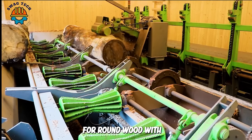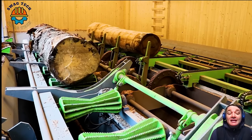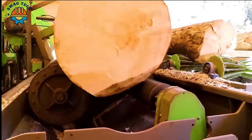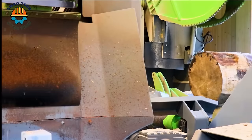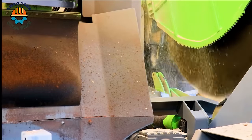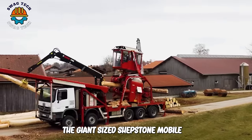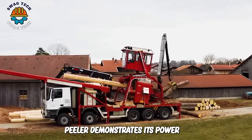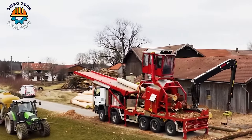Automatic peeling line for round wood with SLH1200 peeler, helping to classify wood and cross-cut. The giant-sized Schepser mobile peeler demonstrates its power and outstanding ability to process wood quickly and flexibly.